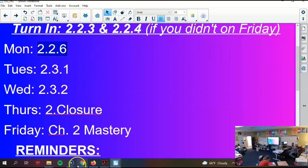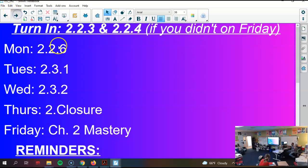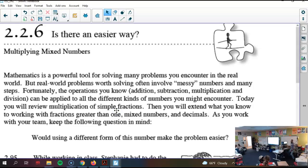Any questions about plan book? All right, pull out 226. Anyone looking to read for me? Of course, Deekshita. Go ahead and read that giant paragraph right there.